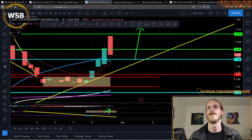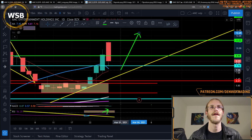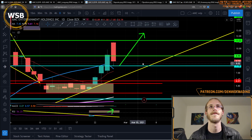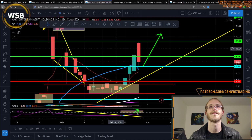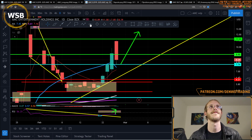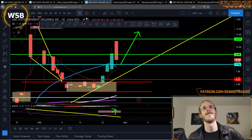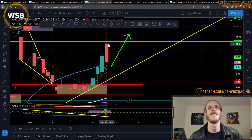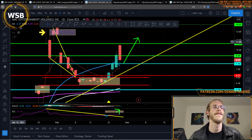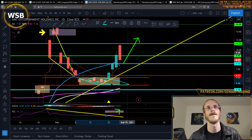But for the bulls, this actually looks pretty bullish because of our $7.70 support level. So I am actually disregarding this moving average at the moment. A lot of people did buy in at the top here, the local top above $10. It's unfortunate that they weren't able to get in down here.